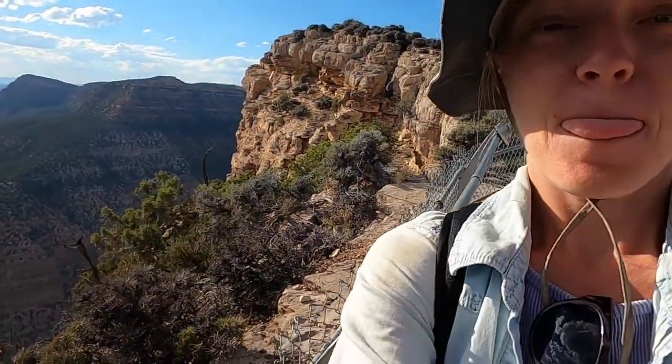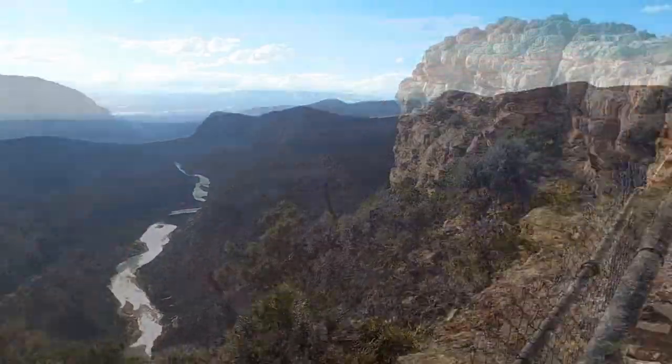This is surreal. It looks so different than how it looked from below. And even down below, it was absolutely gorgeous. But this is something else. Wow. This is the view from the top.